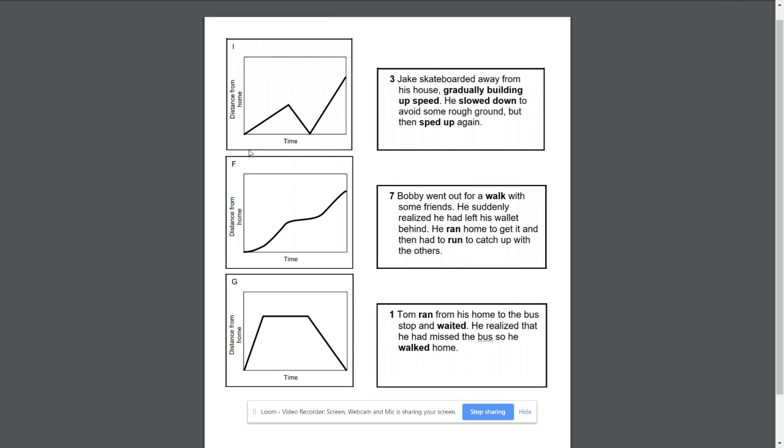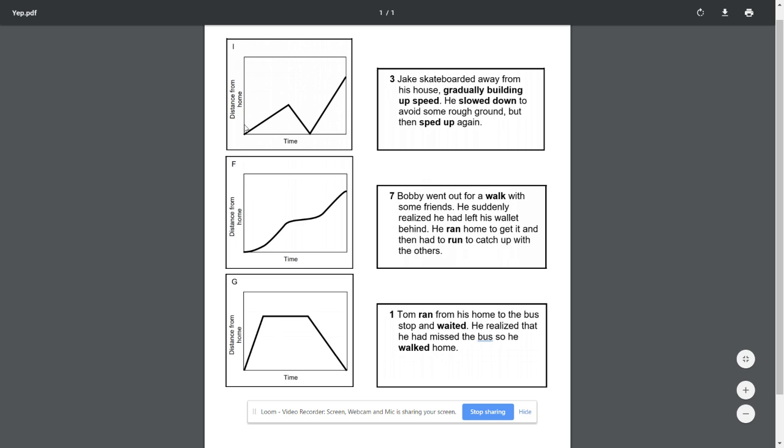So based on our first graph, let's not even read these yet. Based on our first graph, we know that he starts at home. Someone starts at home, goes away from home, turns around because they end up going back to home, and then it looks like this is a faster pace leaving home again.